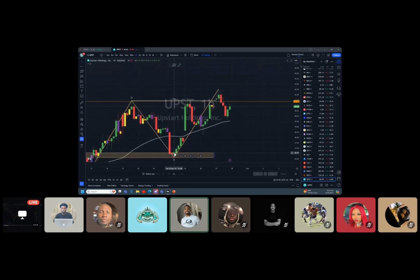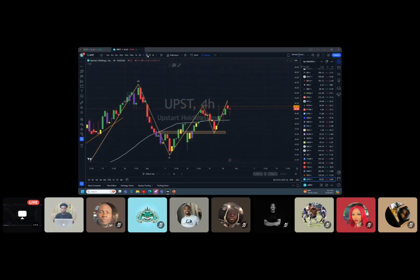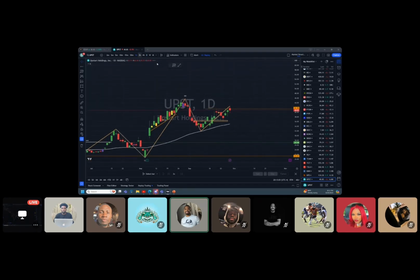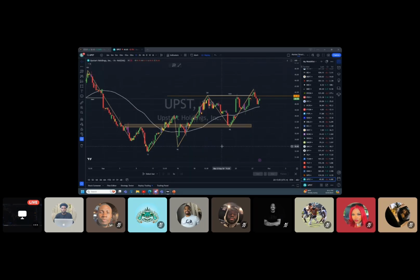Why not be excited here? I know we're in the uptrend on the larger time frames, right? I know we're in the uptrend because we're making higher highs and higher lows. You just got to be patient for these pullbacks.